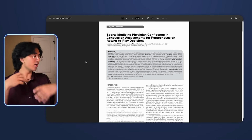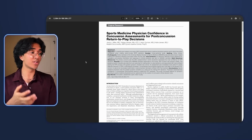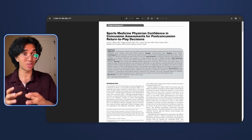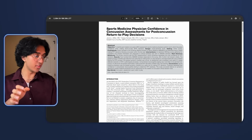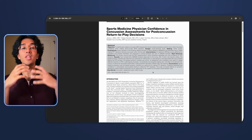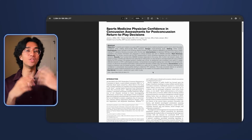The whole point here is we want to get a gist of what the actual project idea is, not the exact technical details of what their results were or how they went about doing it. I just took a minute to read through the article. It's relatively straightforward. Basically what they're looking at is what tools and metrics physicians use to decide whether or not players, after getting a concussion from a sporting event, are good to return to play. And specifically what their findings show is that physicians rely a lot more on symptom checklists as opposed to a computerized neurocognitive test.